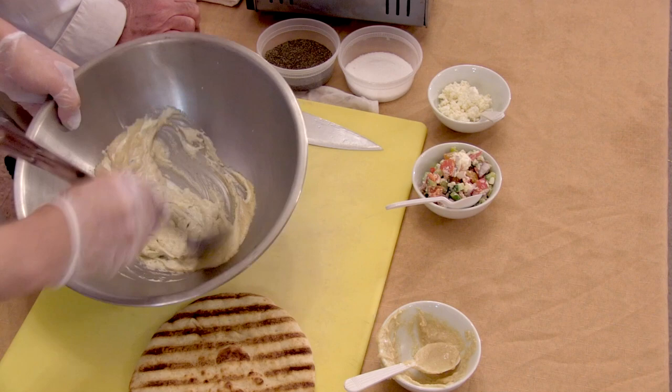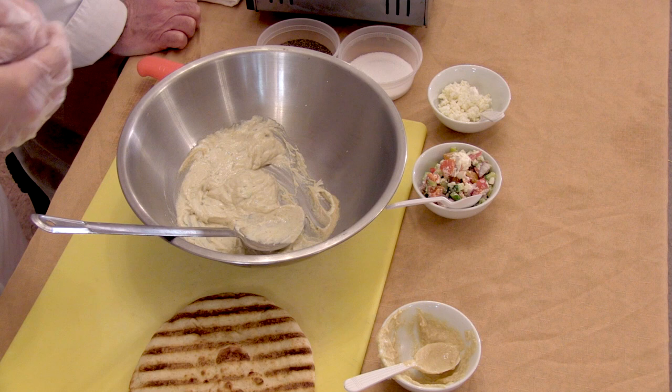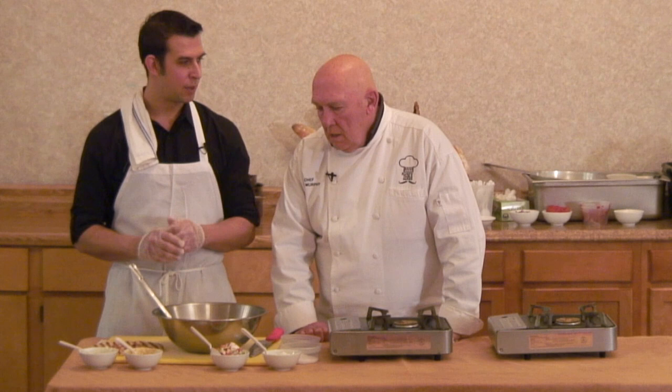Okay. Now, when you puree your chickpeas, what do you add to that? Garlic, salt, pepper? A little bit of fresh garlic, extra virgin olive oil, fresh squeezed lemon juice, and just a drop of water as well. It helps in the process of pureeing, otherwise it may bind up in your machine and be a little bit difficult.